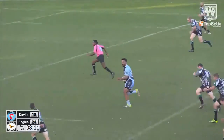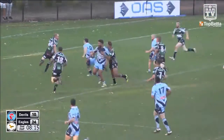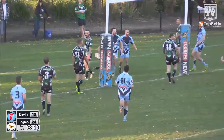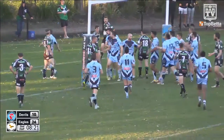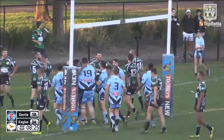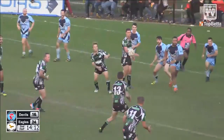This is Clark. Oh, Clark's ran a dummy. I don't know if it was a big dummy, but he's got no support. He's got the fullback to beat. Links up with Bailey. Bailey goes in underneath the post. Shortland are back in it. Colin Clark, the slowest forward over 40, made it look like he was the fastest forward over 40. He just blitzed everyone.